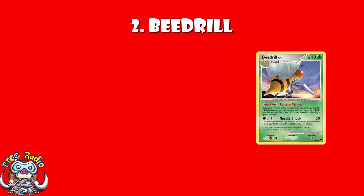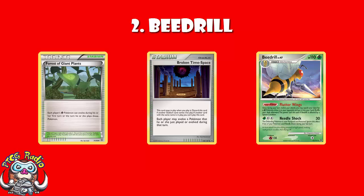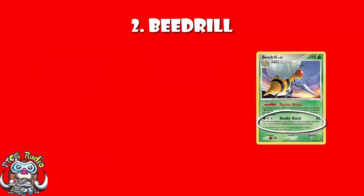Now, bearing in mind, at the time, we also had Broken Time Space that was just like Forest of Giant Plants, except it worked for any type of Pokemon, not just grass. Now, the attack here was fine, but it wasn't particularly amazing, but we didn't need it to be, ladies and gentlemen, because we had a better Beedrill.